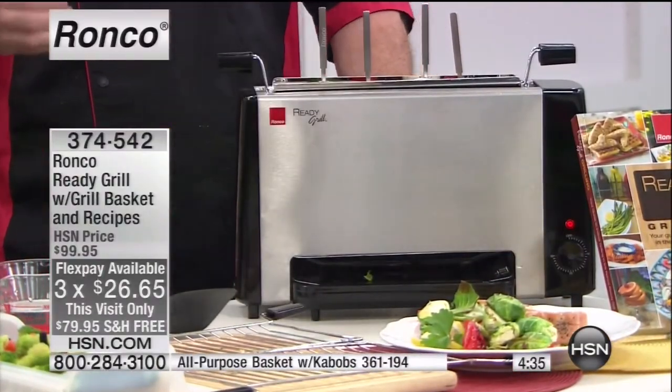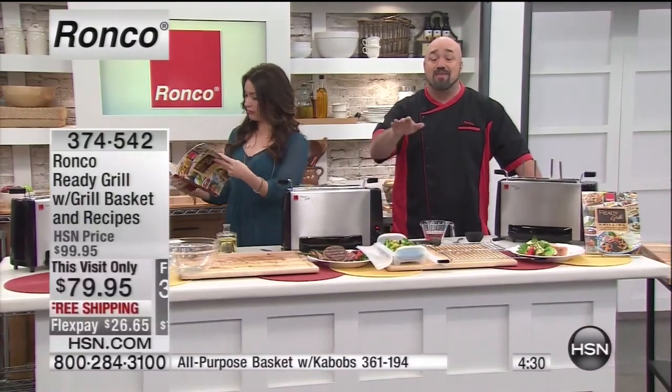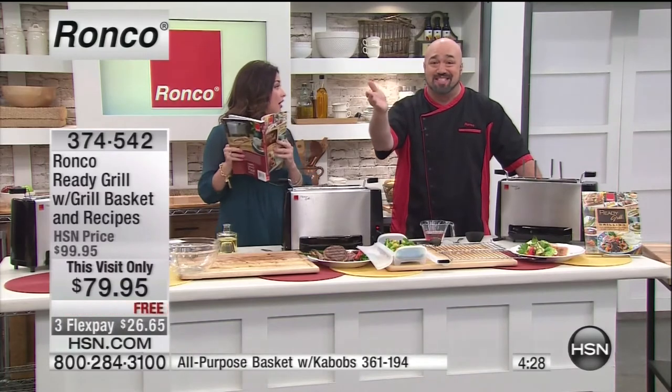Everything you need to know is in the guide that comes with your machine, all of the cooking times, all of the how-tos. Believe me, it's very simple. There's one dial. There isn't even a temperature setting.